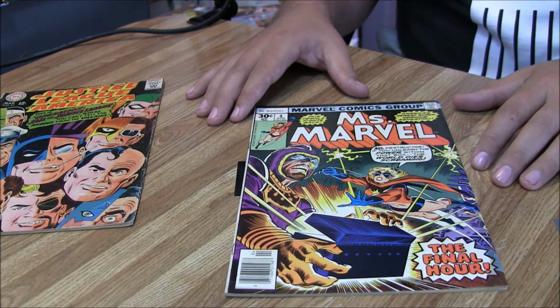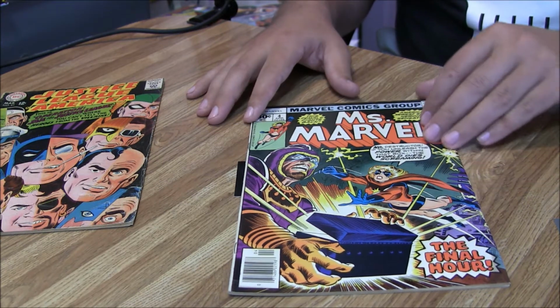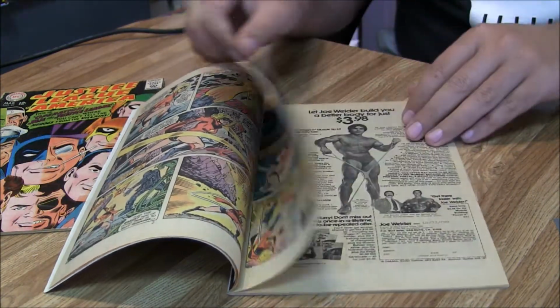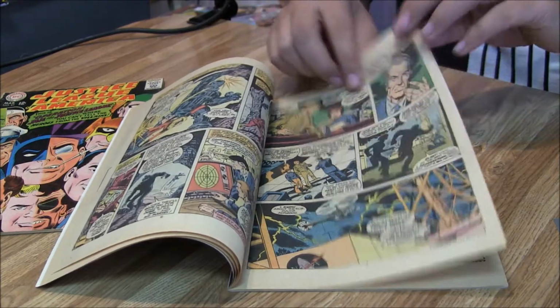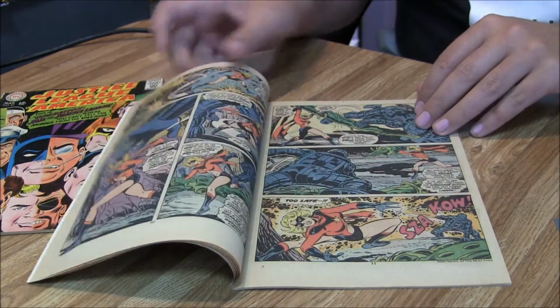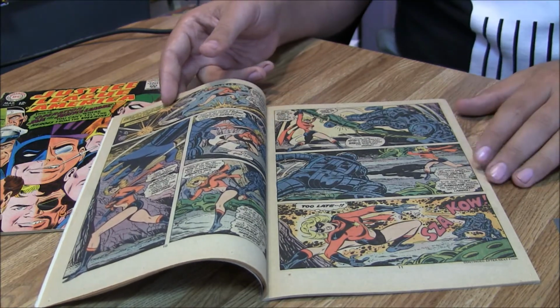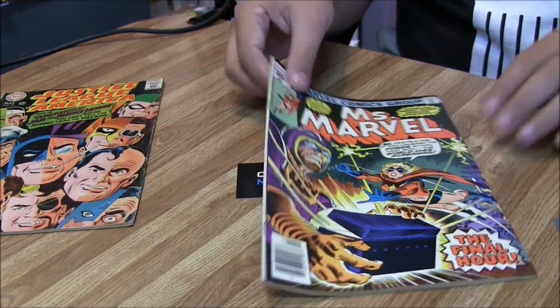Plus, there's rumors that Ms. Marvel's going to be in Avengers 2, so there's a chance that early issues of her appearances and her solo title might go up in value. So this is one that I would be interested in. I'd list it later on and sell it if she shows up in the movies, which are being so successful now.